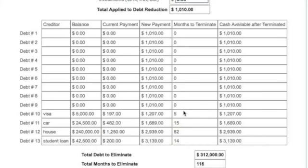So instead of sending Visa $197 like we used to, we're going to send them the $197 and our new $1,010 for a total of $1,207 per month. So we're going to get rid of this Visa in 5 months instead of 6 years. Now we're going to take the $1,010 and the money we used to send the car and the money we used to send Visa. We're going to send the car people $1,689. Man, let's get rid of this car next year.